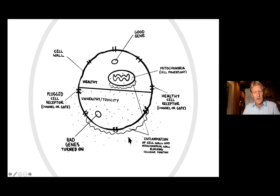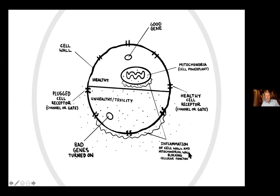So this is a cell, the cell wall, little gates and channels, the mitochondria, the power plant. Now below you can see this represents a dirty cell, toxic and a swollen cell wall. Bad genes get turned on because the receptors are plugged. Inflammation of the cell wall and mitochondrial wall are blocking cellular function. And then up here we have the good healthy ones.